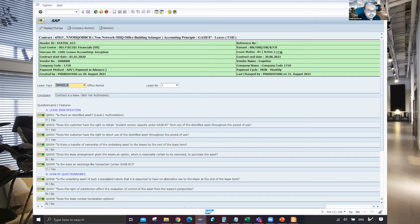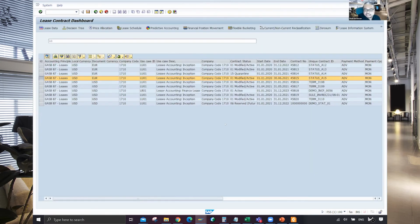So once the system says, yes, this contract is a lease, but if you see here, it is not yet authorized, it means the user has not yet authorized. If I were the user and I said, okay, this is okay, then I just need to authorize it. Once it is authorized, level 2 authorization has been provided. So now the conclusion has changed: the contract is a lease that has been authorized by level 2 authorizations. It means the contract is now ready for the next stage, which is the calculations.